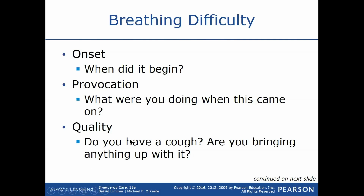Quality. Quality when it comes to breathing and difficulty breathing is more of what you see. It's more objective than subjective. So it's not really what the patient is feeling as far as breathing goes. When it comes to pain, it's a little different. But as far as breathing, you have to shift over to objective, and it's what you see. Is the patient coughing? Are they bringing anything up? Any sputum? Any mucus? Anything of that nature?